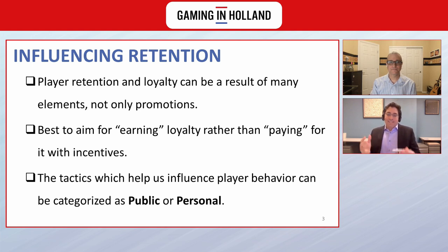The next step we should consider is, when we review the mix of activities that we offer, the tactics that we want to engage in, we normally look at a distinction between two types. They're either public or they are personal. And this is where we need to put a little bit of an asterisk next to the word personal, specifically in the Dutch market. The regulation in the Dutch market presents some limitations on what we can offer personally to a player based on their individual gaming behavior.